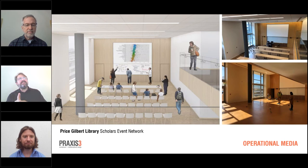Then the last example we'll look at is the Scholars Event Network. Our partner Charlie Bennett of the library calls this the Broadway of research, in the sense that in Broadway in New York City, you have the theaters, but you also have this whole sort of ecosystem of entertainment, food, and other things to do in and around to create a whole theater going experience. Just like that, this is a place where events take place, but there's also a whole range of supporting activities, including audio recording, video, exhibition, hospitality, food service, all of these things happening relative to this space.